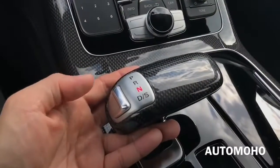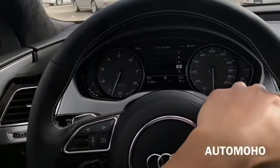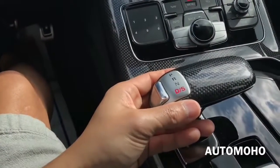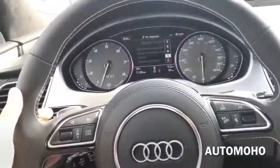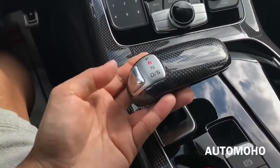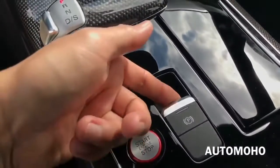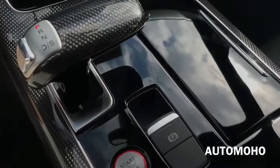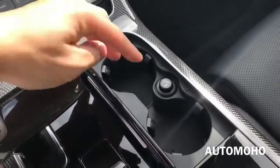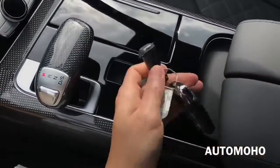And down again for neutral, down again for drive. And that's when you can also use the steering wheel mounted paddle shifter to change gear. And just press the button again and move it all the way up to get into park. Like such. Very simple to use. There you have the start and stop engine button, park and brake. Two cup holders. And you also have the cigarette lighter inside. I love the carbon fiber trims on the center console. It looks so sporty and luxurious at the same time.